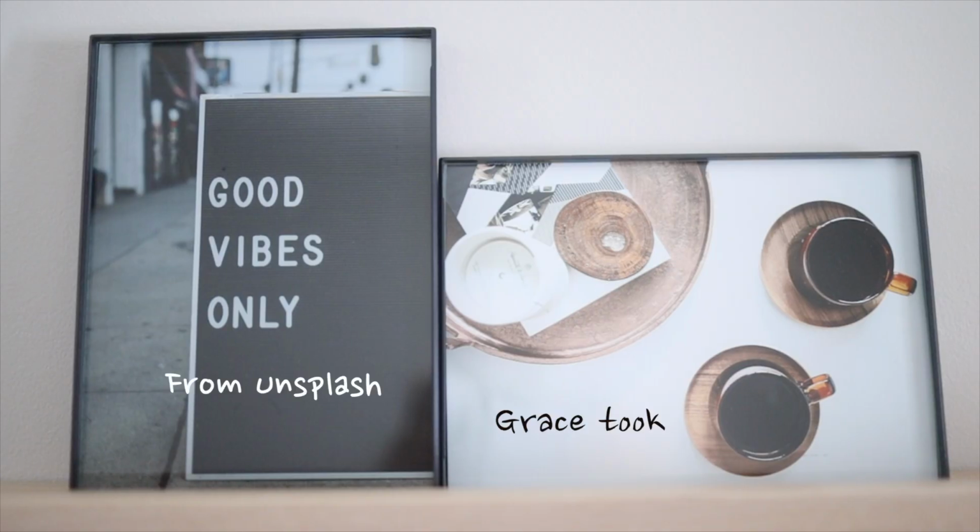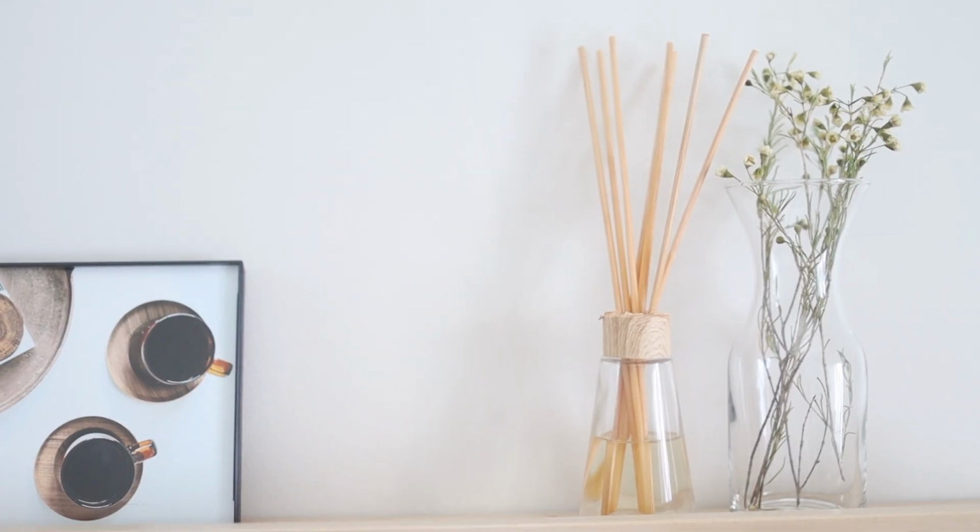And Grace and I really like using Unsplash because you don't have to worry about purchasing the pictures or copyright issues or any of that. It's just free. And we printed these from Walgreens because she thinks that their quality and convenience is at its best. This diffuser is from Target, and for me, smell is very important.